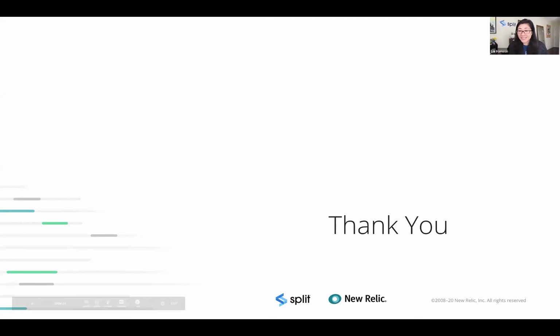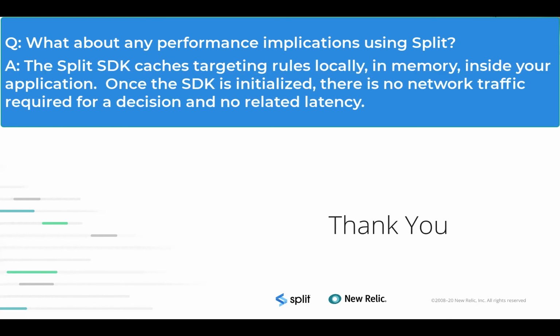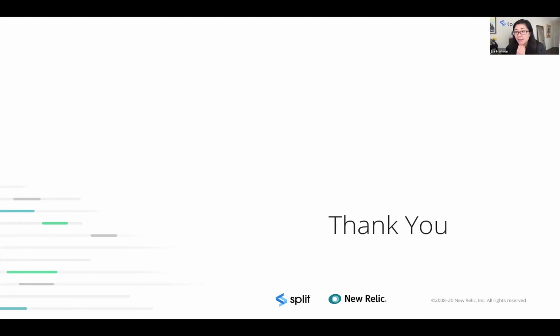Great, thank you. What about any performance implications using Split? The idea of testing on production, just that you get actual users, real traffic, rather than testers. So is the idea of testing on production just that you get actual users?